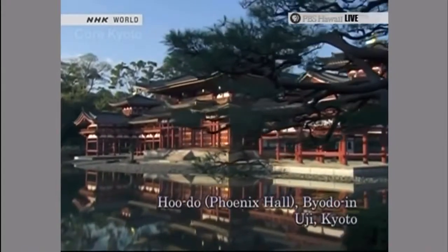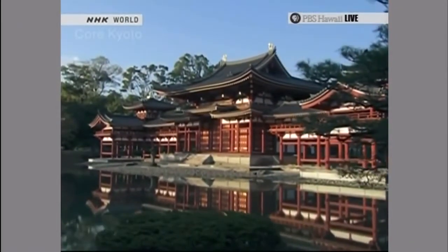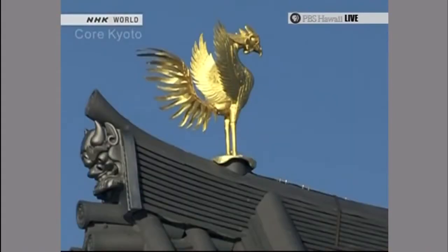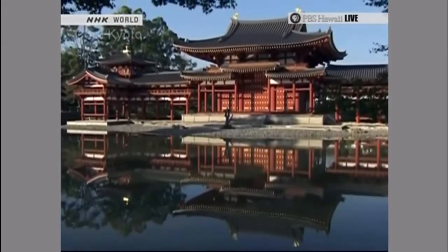Byodo-in's Phoenix Hall, built in 1052, was originally an aristocrat's villa that was later converted into a temple. At this time, around 2,000 years after Buddha's passing, rumors abounded of Buddhism's decline and the end of the world. The nobility built gardens representing the pure land where Buddha resides to escape from uncertainty and seek salvation. The area before the pond is this world, tainted with worldly desires. Beyond the pond is Nirvana, the realm of Buddha.